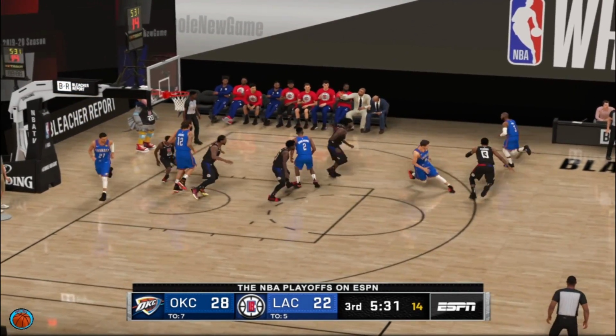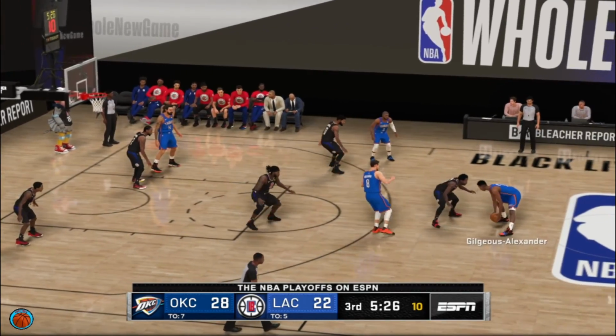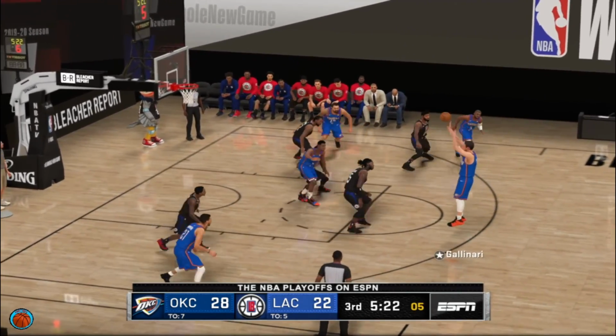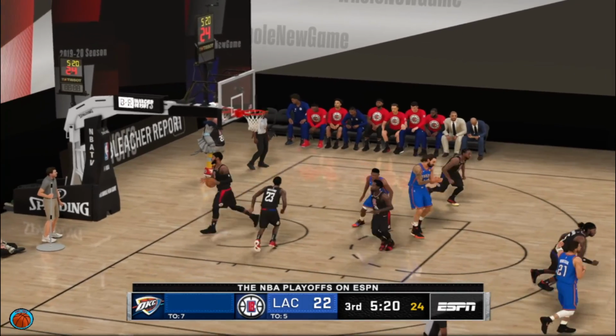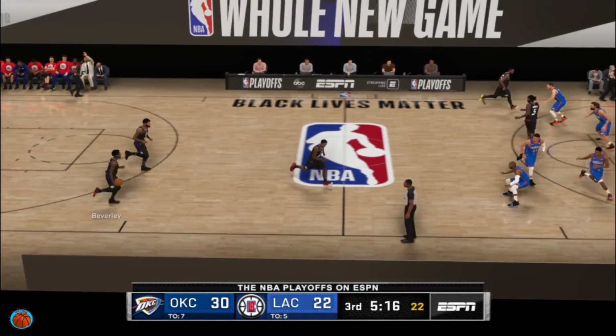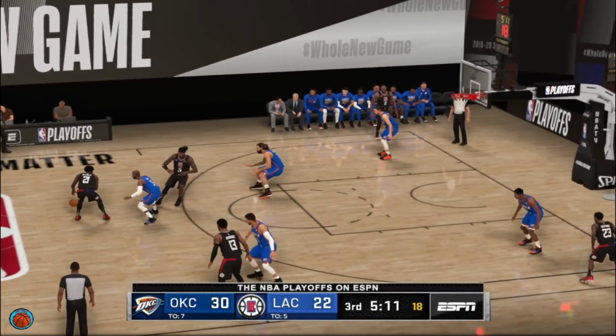Here's Paul. There's the pass to Gilgeous-Alexander. Out to Gallinari. And a great assist by Gilgeous-Alexander as that one goes in. And the Thunder lead by 8. And he's really mastered the catch and shoot as defenses try to close out. Hard to guard.